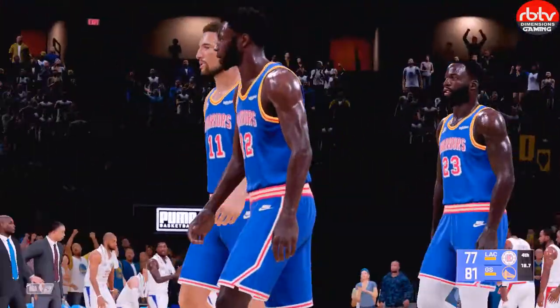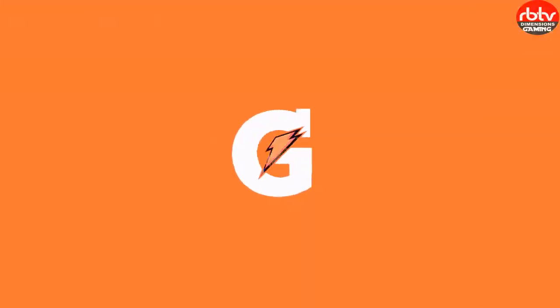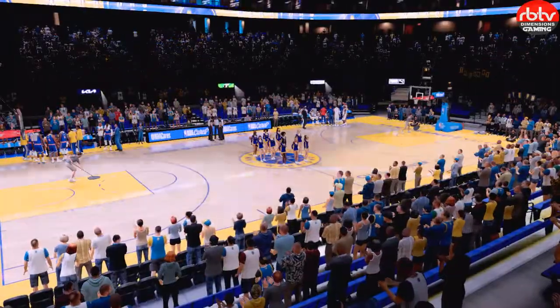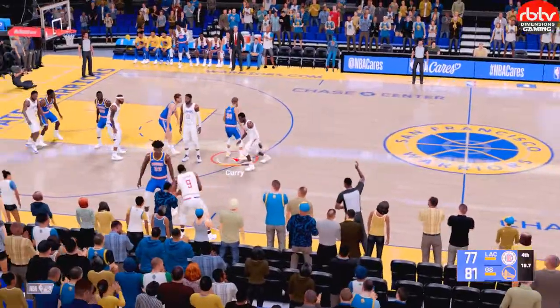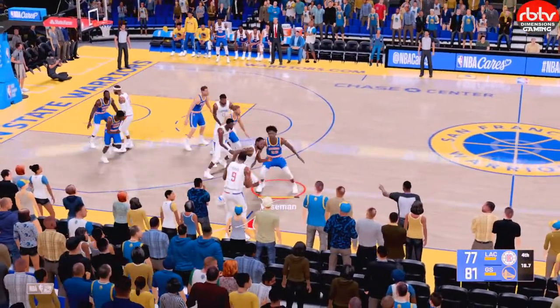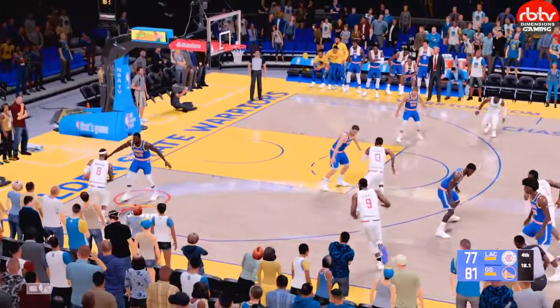Cushion. Time called here. Los Angeles decides to talk it over. They're trailing by 4. There's 18 seconds left to play in the fourth. All right, guys, what's your take? No doubt. They've got to get a quick bucket here. They need to score, and they need to do it quickly, but it is still possible here.